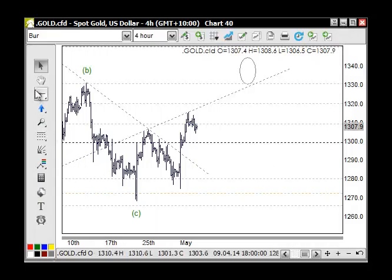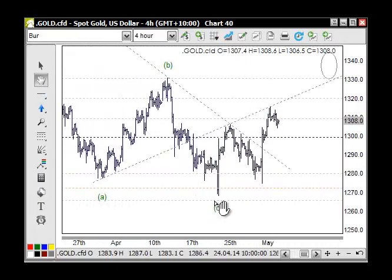But just before we do that, in the bigger picture here, this move here is in 3 waves, so it can be corrective and it can fail from here. Support back on the 1310 would help the case for the upside.